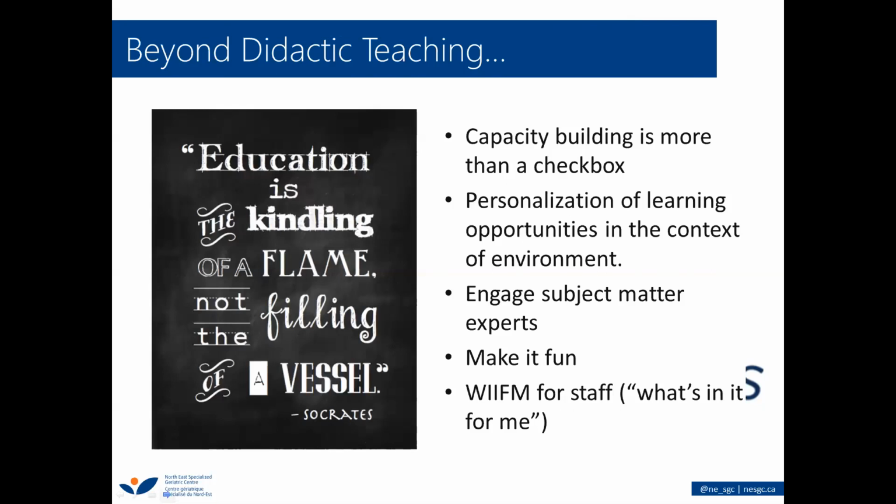And then, of course, the what's in it for me. Those of you who know me, I have a very rainbow and sunshine view of the world, and though I'd love to believe everyone is motivated by knowing that learning this stuff is improving patient care, I am realistic. I know that it's not the case, and everybody's motivated differently. So do what you need to do.